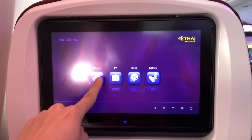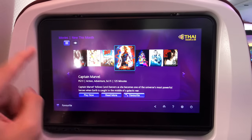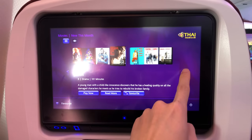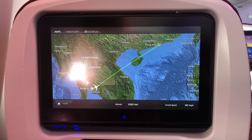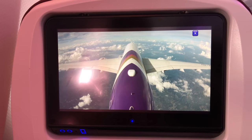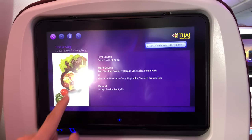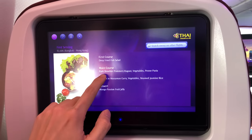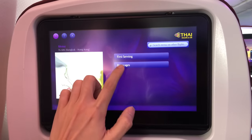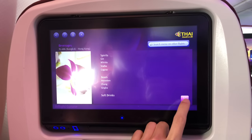Now that we're in the air, let me show you the entertainment system. The touchscreen is very responsive to my fingers. There's a good selection of new movies to watch, including Captain Marvel and Cold Pursuit. The flight map system unfortunately is not interactive, meaning you can't zoom in and zoom out to wherever you want, but fortunately there's a camera outside. You can also have a look at the food and drinks offered on this flight. For food, there's going to be pork pasta and chicken curry rice. For drinks, there's a selection of alcoholic and non-alcoholic drinks.